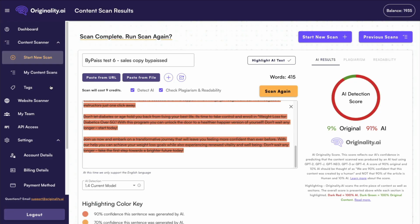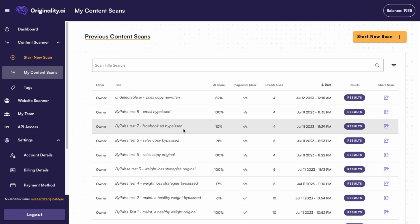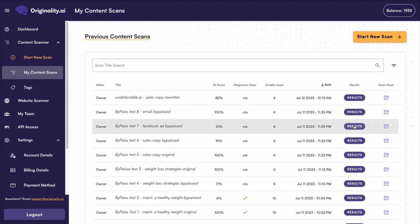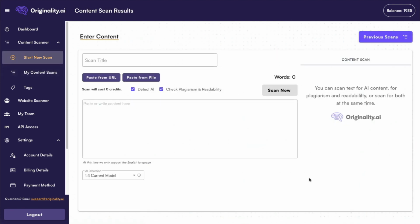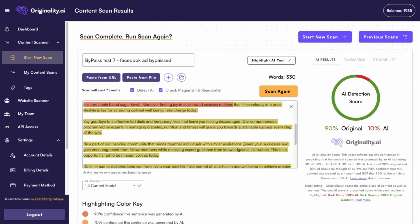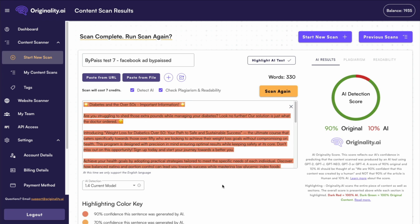Went back to my originality.ai account. I didn't test the original content again because, as you can see, every time I did that, this tool is awesome and it always comes up as 100% AI detected. So I just tested what was bypassed. And in this case, it was 90% original, 10% AI. So this is pretty good. You're probably pretty safe with 10% AI written content. But again, I always encourage you to rewrite it some into your own words.